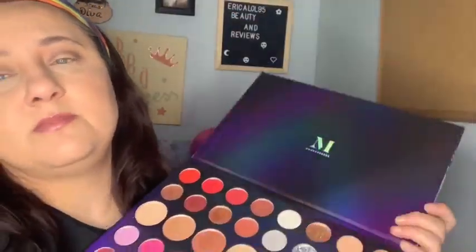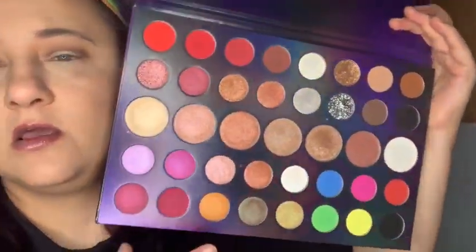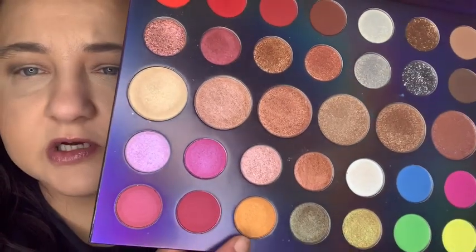Let me show you. It's on the bottom. So far we've used this and this, and we're about to use this one. So we're gonna take the flat brush, and we are just tapping it on to the lid space.